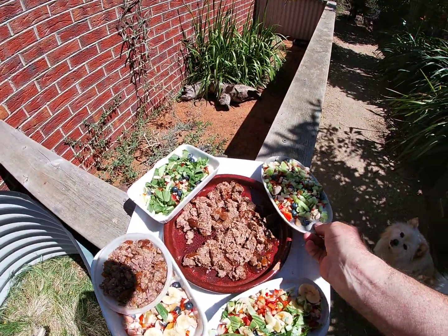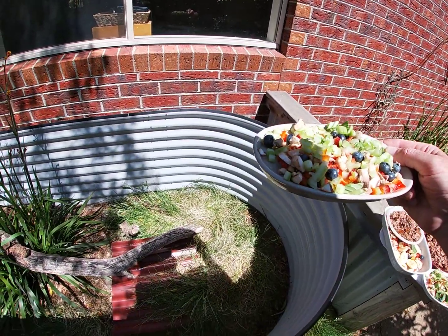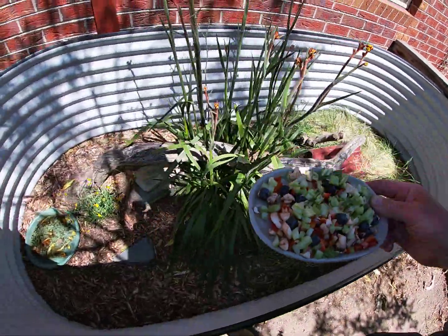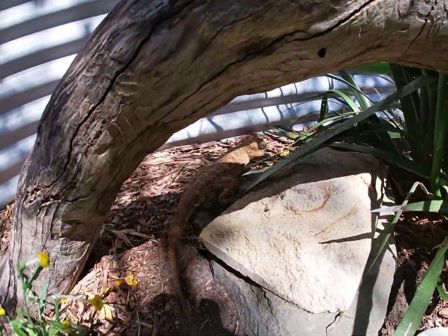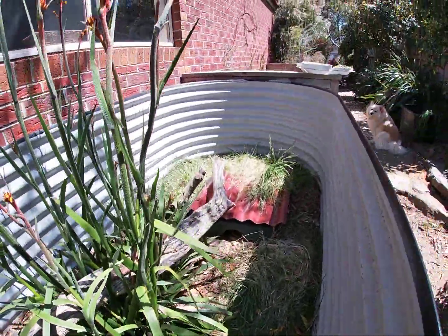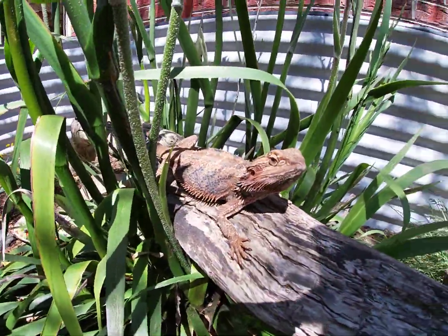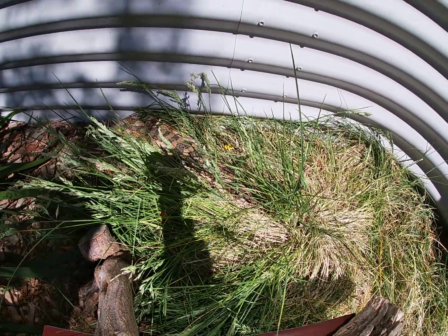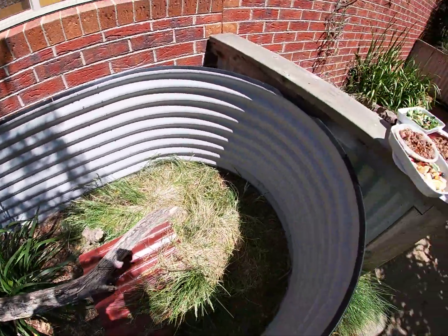Alright, what do we got in here? We've got some bok choy, some blueberries, some capsicum, some strawberry and some mushroom. This is going into this first pit here, where it houses a couple of our bearded dragons. They weren't happy with the GoPro, but once they realise the food's there, they'll be into it. G'day mate. And over there is also a blue tongue, and I'll probably come back to that particular blue tongue and why there's only one in here with a couple of bearded dragons.